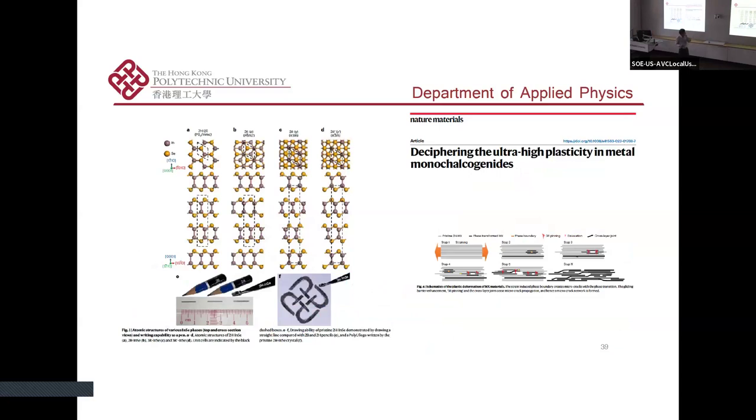And then only last month we had this paper looking at plasticity. Basically, this TMD material can have quite a high plasticity. We try to explain why they can have such a high plasticity, which is due to the mechanism when they fracture or break, so that they look like a very, very soft type of material.